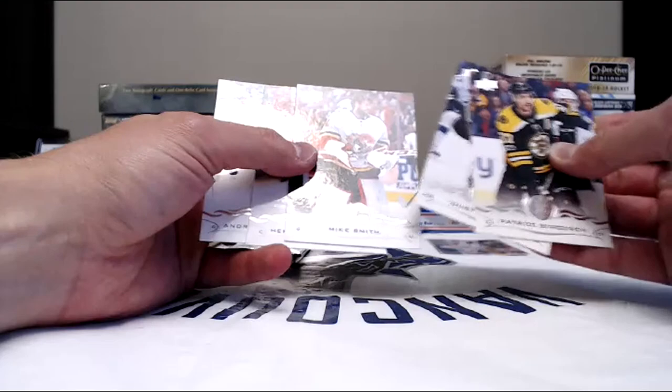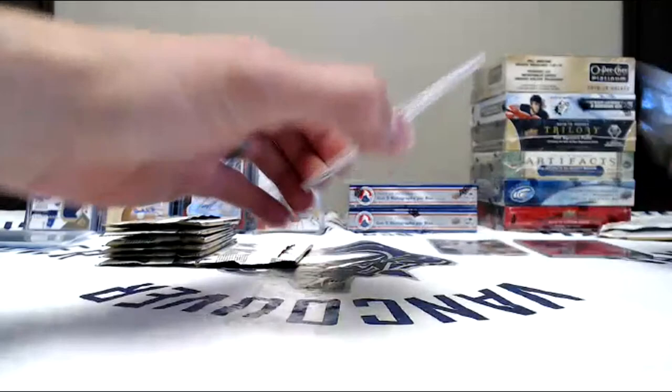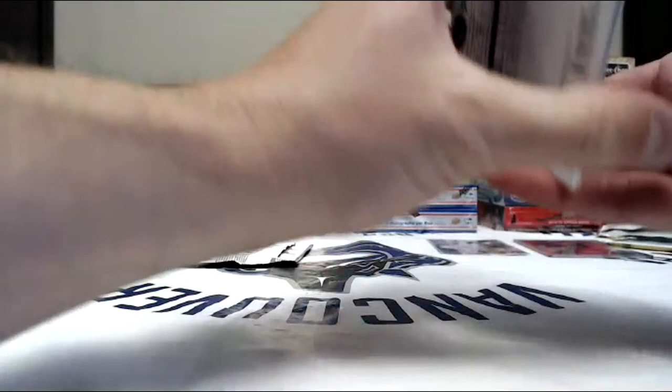A base pack. Come on. Would love to see an Elias Pettersson. That would be a sweet hit. And nope, not a sideways Young Gun.